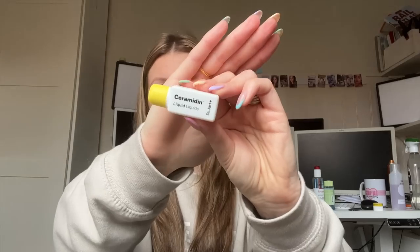So I used the Ceramidin liquid from Dr. Jart. This is a really nice toner. If you like the idea of putting on a toner, but you don't want to be using glycolic acids and active ingredients and things that are supposed to smooth or peel, and your skin's quite sensitive, this is beautiful. If you've ever tried an essence, I've recently repurchased from Yes Style.